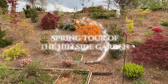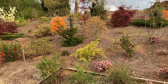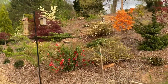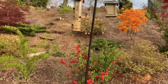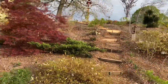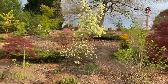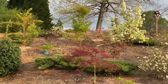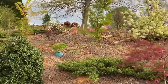Today we're going to do a tour of the Hillside Garden. First I just want to show you all of the garden, and then we'll go up and look at each individual plant as much as possible. We have lots of flowers right now. You can see the azaleas are flowering, rhododendron on top of the hill, and of course the different colors of the Japanese maple.